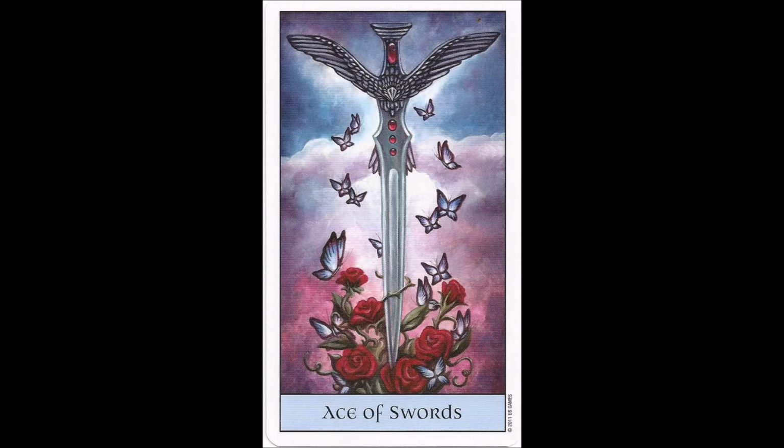The Ace of Swords upright. What's more powerful than a sword, or more beautiful than roses and butterflies? While the roses are beautiful, they do have vines and thorns. In this card, I see the strong, winged sword cutting through the vines and thorns to rise up in flight with the butterflies, but not harming the roses.